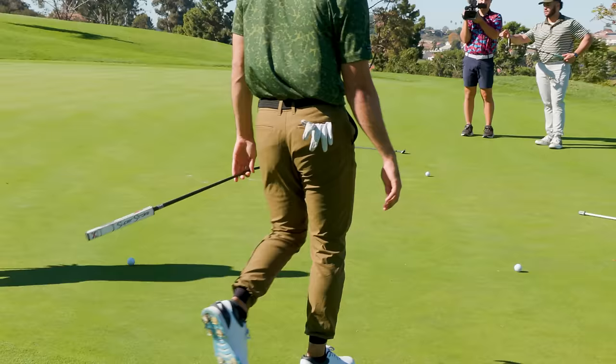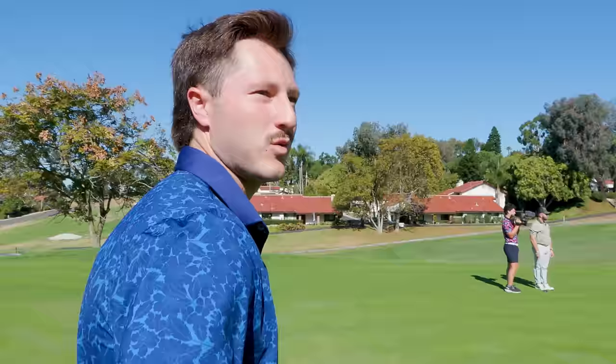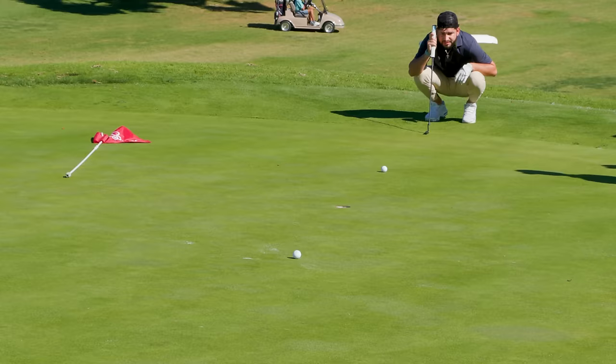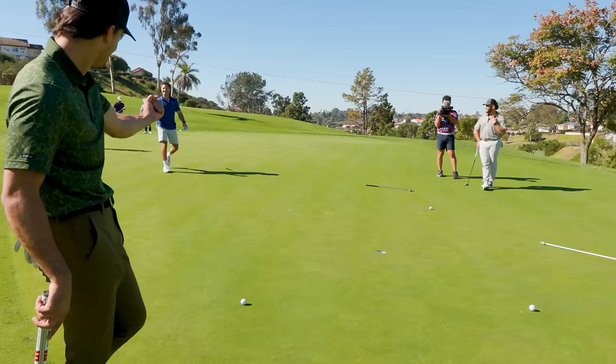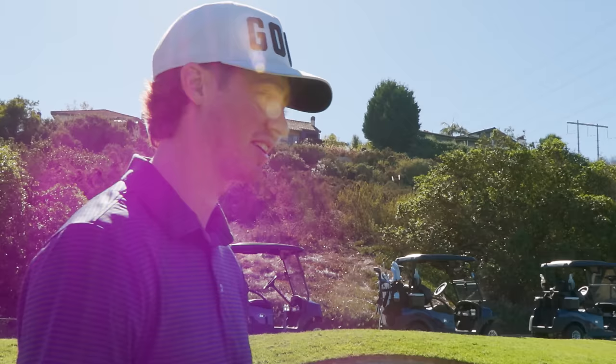Is that a par shot? Sharp. Yeah, boy. It's got to be quick, a little left to right. That's what I'm thinking. That was all luck. I just guessed what it was doing. Well, that's insane. That was nice. Good putt. All right, now there's some pressure on my putt.